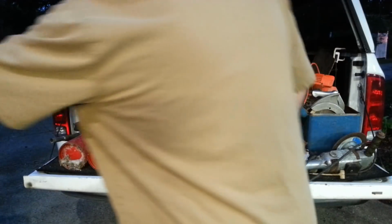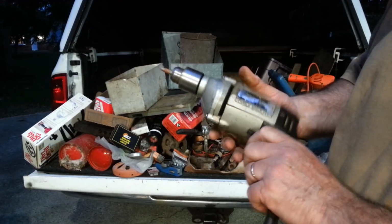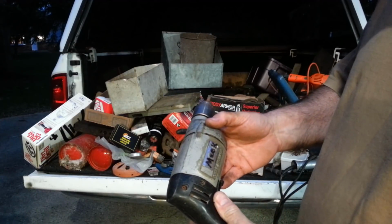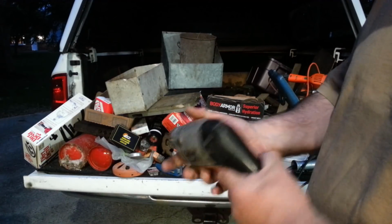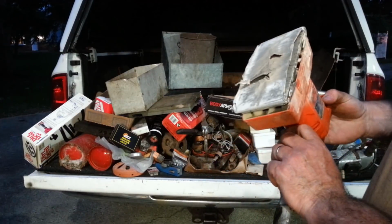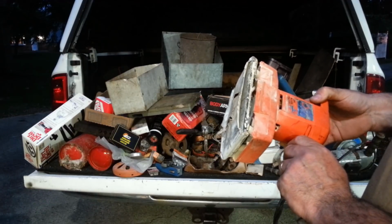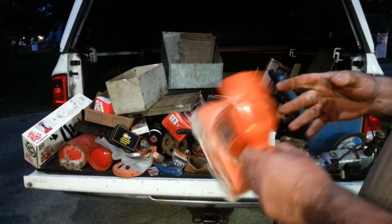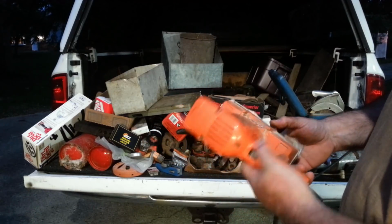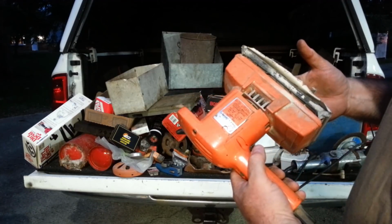Hey, there's one score. Porter Cable drill with chuck key. Hey, not bad. I will definitely not be keeping this. Ooh. Ooh. That's got a bad sound in it. Wow. Am I going to get sucked into lubricating bearings?